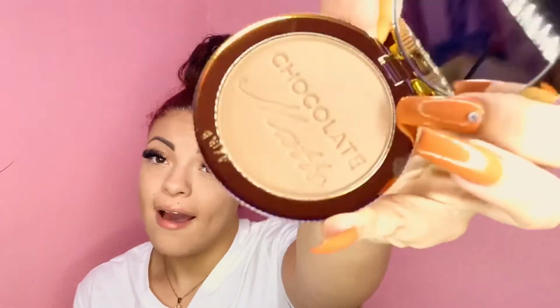The translucent powder might wash you out a little bit, so we're gonna add some color back in our life. And that's where Too Faced comes into play. So she got the dark. I got some help in the store, and the girl picked this matte for me.